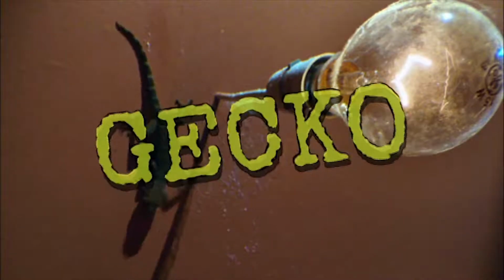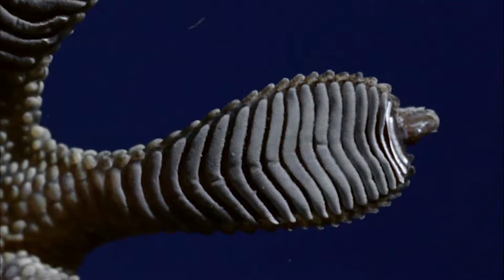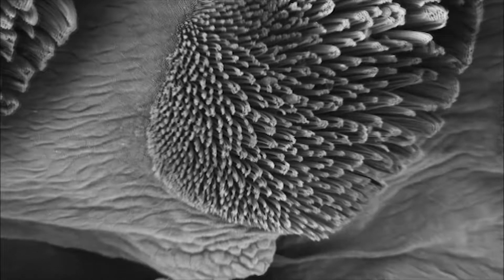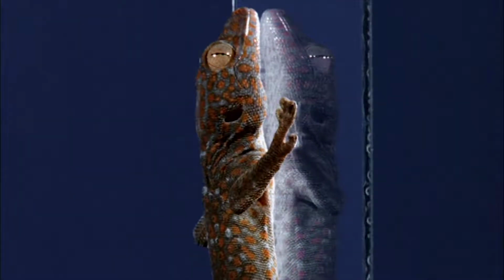One of its biggest stars? The amazing, death-defying gecko, who can climb walls and even stick to ceilings. Biomimicry experts had to look very closely to figure out the secret. There are billions of microscopic hairs on the bottom of a gecko's toes. They grip when the toes pull down and release when the toes push up.